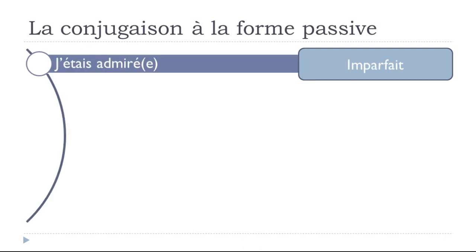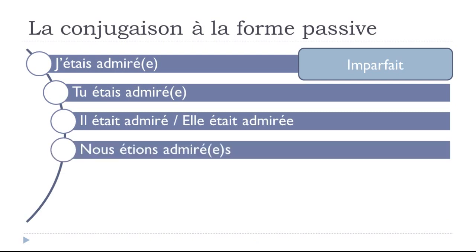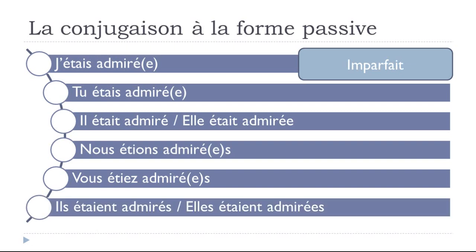And then the imparfait form would be j'étais admiré, tu étais admiré, il était admiré, elle était admirée, nous étions admirés, vous étiez admirés, ils étaient admirés, elles étaient admirées. All right? So, clearly, it's not that difficult. The only thing that you should definitely remember by heart is the verb être at all the forms that we already covered, okay? And then you will have to use it to make this passive form, all right?